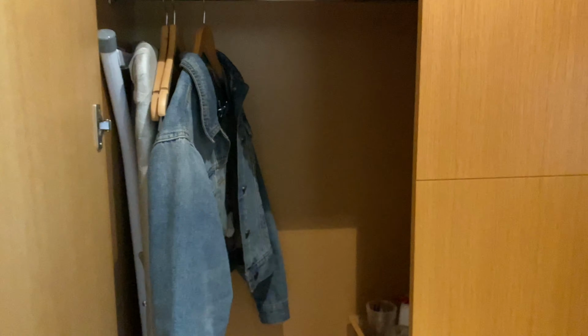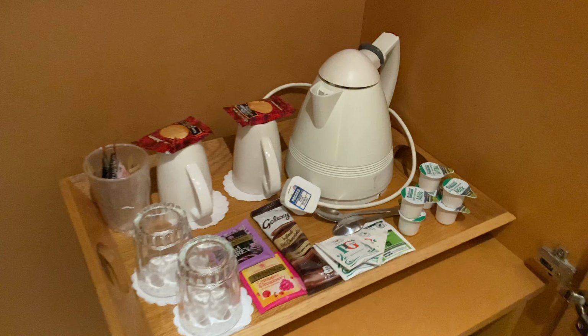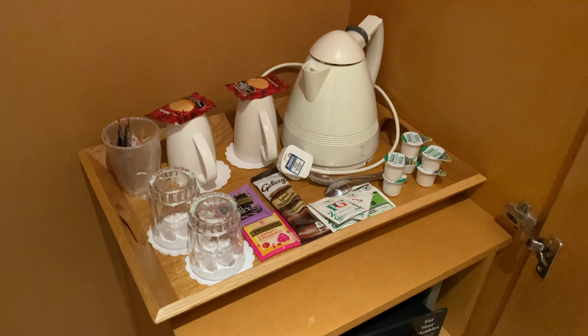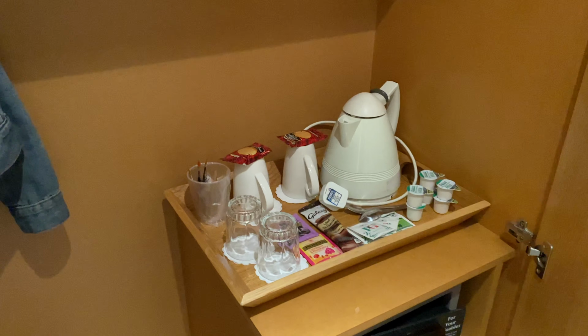So I just opened the wardrobe, and oh, they have an iron, which is really good. Most hotels don't have an iron and you have to pay for it. And then I just realized that the tea setup is also in here, which is cute. So I'm going to take it out and put it on the table because I'm very hungry. I'm just going to have a nice cup of tea while I wait for my friend.